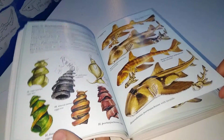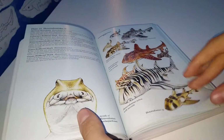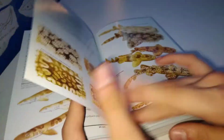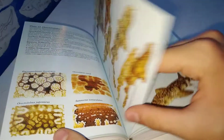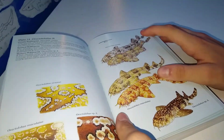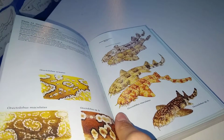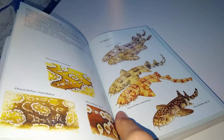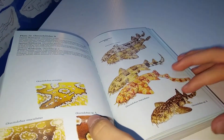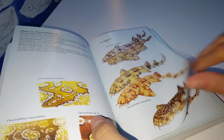The horn sharks, or bullhead sharks, and carpet sharks and the wobbegongs. Now, this one right here was the original illustration of an ornate wobbegong shark. I'm pretty sure you can tell. The illustration of that one from the other books was different, so this one's just another illustration.